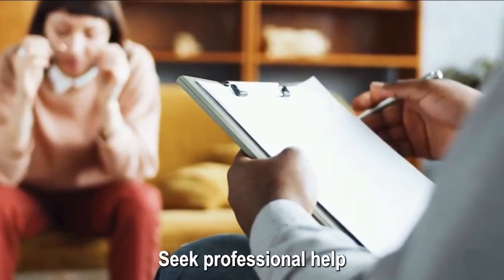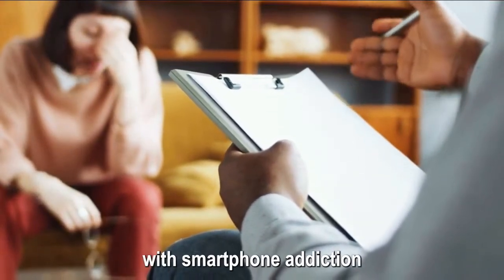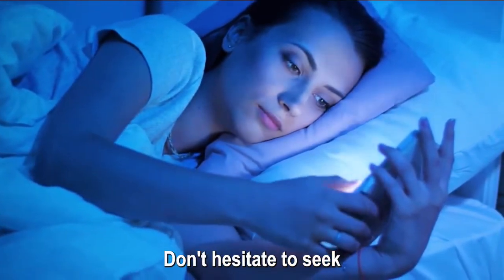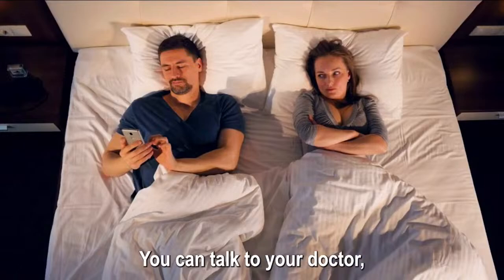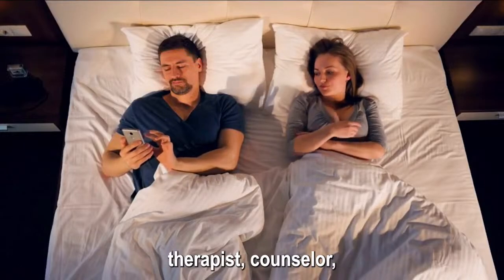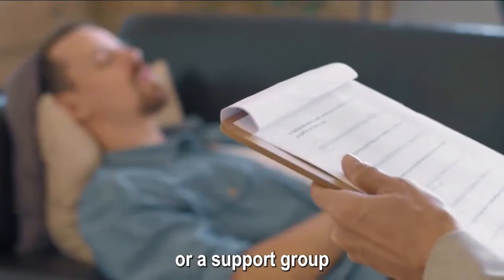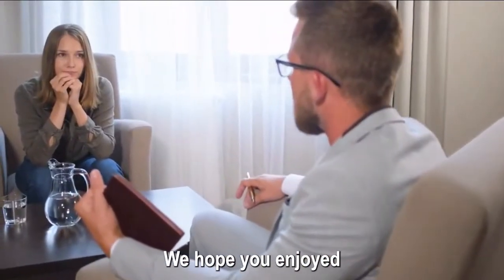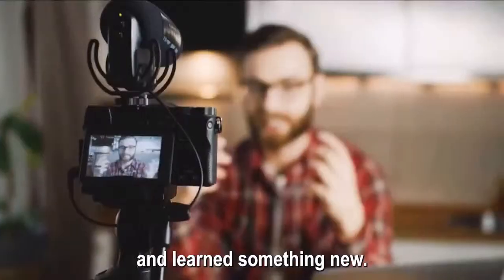Seek professional help. If you feel that you have a problem with smartphone addiction or that it is affecting your health significantly, don't hesitate to seek professional help. You can talk to your doctor, therapist, counselor, or a support group who can help you overcome your addiction and improve your well-being.